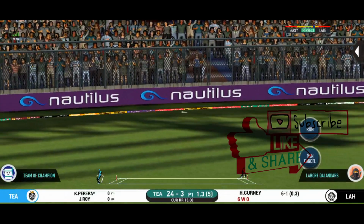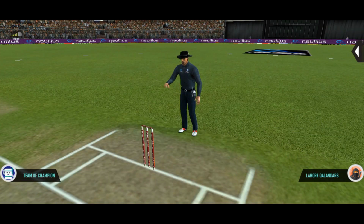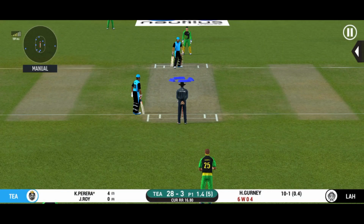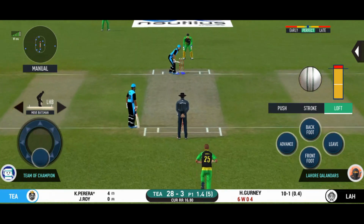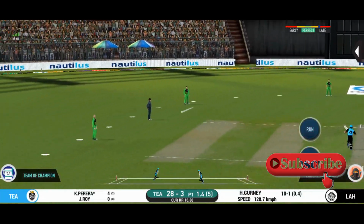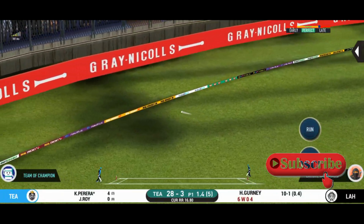That is in the air and in the gap as well. Goes for 4. This is scintillating batting. Wonder where the next one is going. Oh, he smashed that to the boundary. 4 runs.